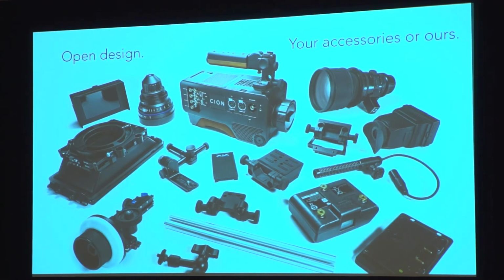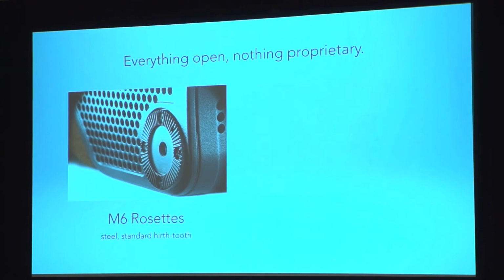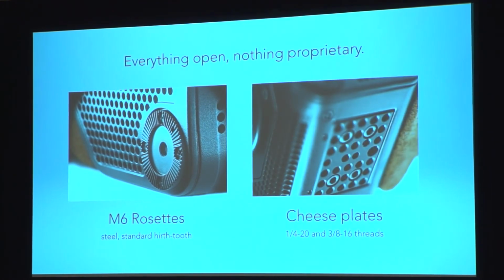It's an absolutely open design. There are no proprietary connectors anywhere, as I said before. That is down to the mounting points. Rosettes are standard M6 rosettes, again made of steel. Cheese plates, the top and bottom, are not just interchangeable in case they get damaged, but they use standard, industry standard threads. There's nothing proprietary going on.